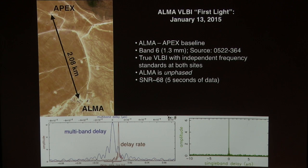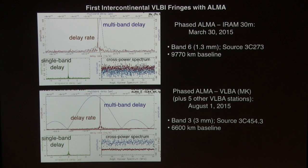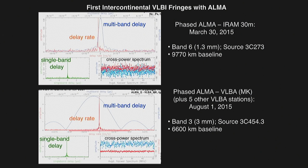cross correlation. And then the pièce de résistance is that we now have 1 millimeter fringes, 1.3 millimeter, from ALMA to the IRAM 30 meter. And that's one of the longest baselines that's really possible. It's about 9,700 kilometers. We also, of course, have the band 3 fringes from ALMA to the entire VLBA. We are expecting that by 2017, these capabilities will be available to the entire user community. So anyone will be able to apply for VLBI time with ALMA that leverages the VLBA and make maps with long north to south baselines with high SNR.